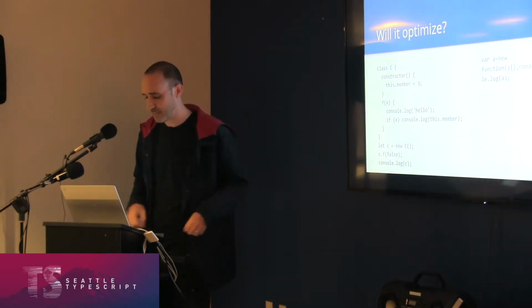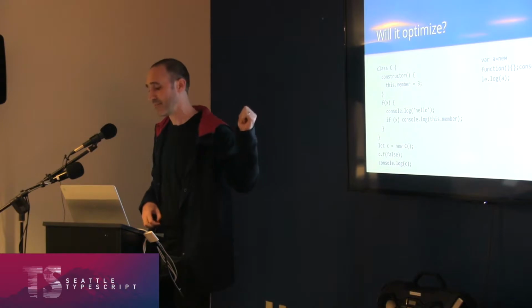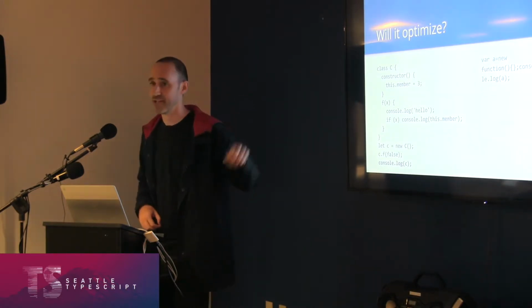Hopefully, just to prove that I'm not lying, if you actually log the class itself, you can see some output here where it has produced a sort of minified version of the class.